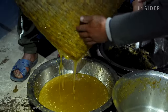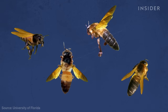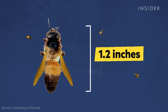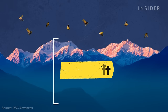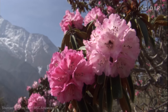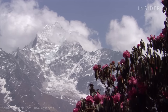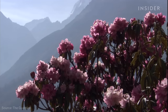And there's a reason why it's home to the very uncommon mad honey. The largest honeybee species in the world, measuring up to 1.2 inches, lives here. The Apis laboriosa nests in altitudes ranging from 3,000 to 10,000 feet above sea level. And they feed on a specific type of rhododendron that has a neurotoxin in its nectar. That's what triggers hallucinations. But climate change is causing the flowers to bloom unpredictably.